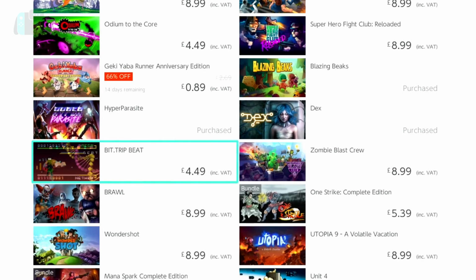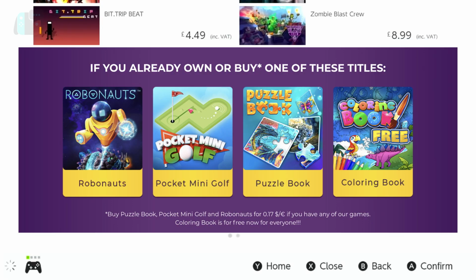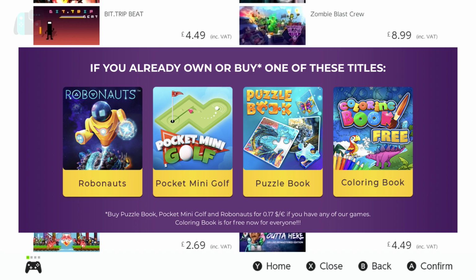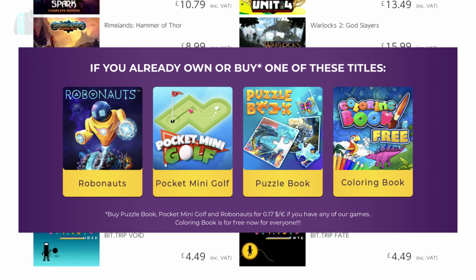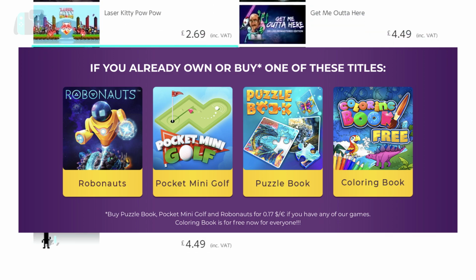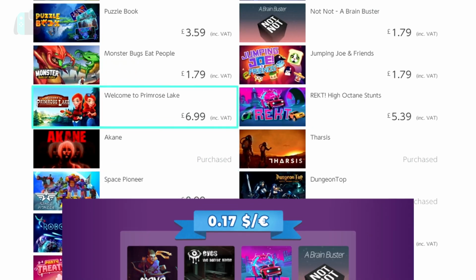So this is an owner discount sale. If you own any of Robonauts, Pocket Mini Golf, Puzzle Book, or Colouring Book, which is actually a free game, so grab that, I would recommend. If you own any of those, then you're going to get massive discounts off loads of games. I'm going to put the list up on the screen now.